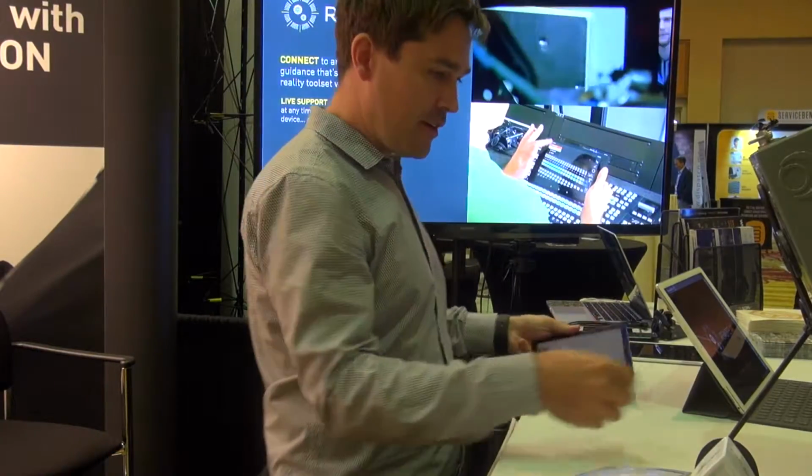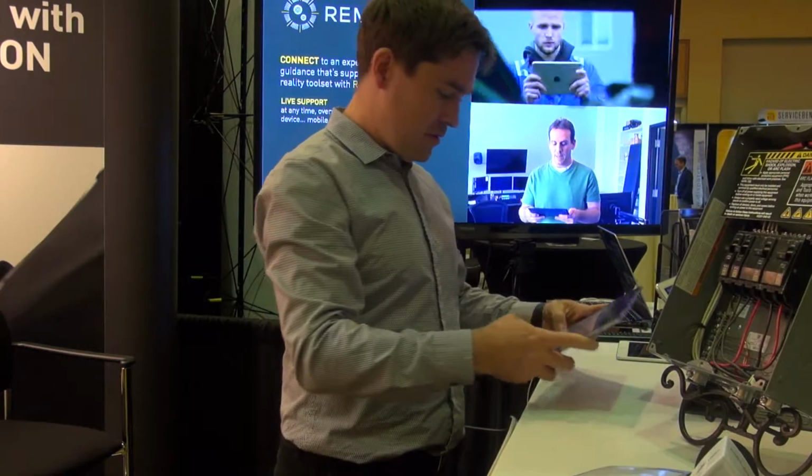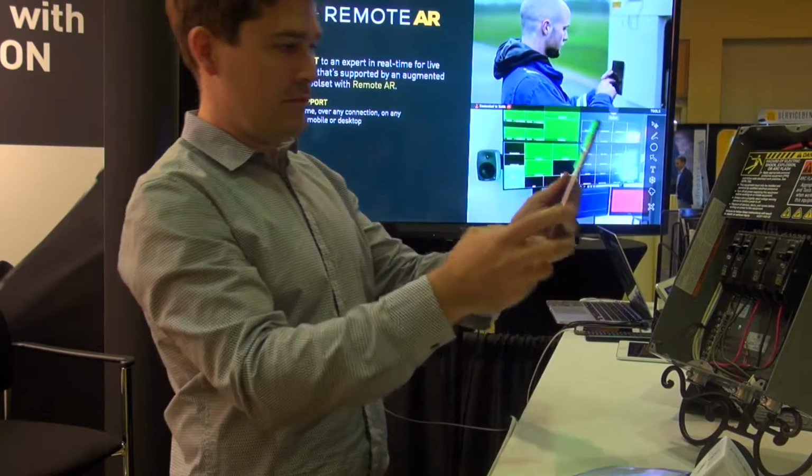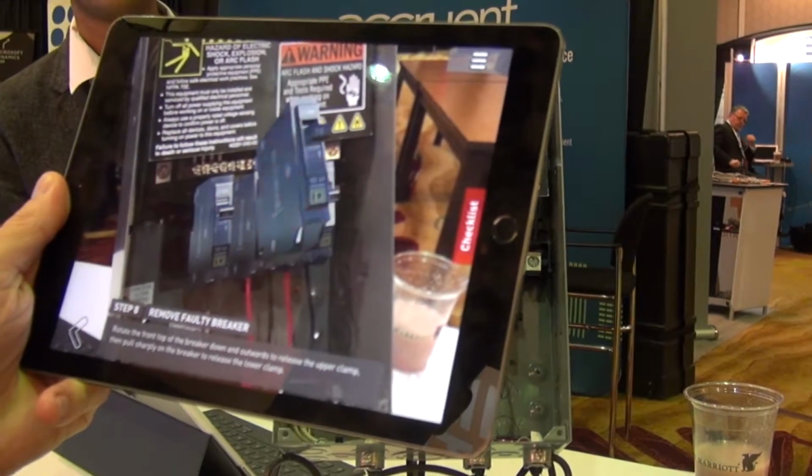Yeah, so it really depends on the use case. We really feel that customers should adopt what they have now and then move towards wearables as they become more mature. Our solutions work on smartphones and tablets, everything from iOS to Windows to Android, just using the technology you have today. Like I said, we're focused on use cases that are really viable.